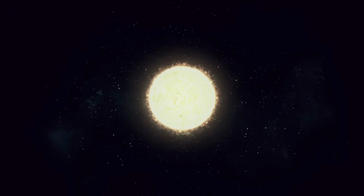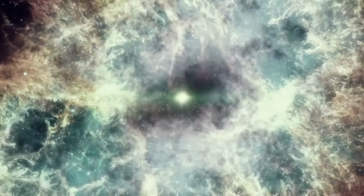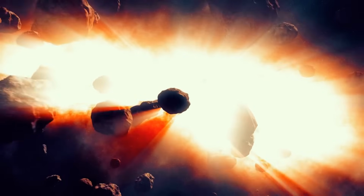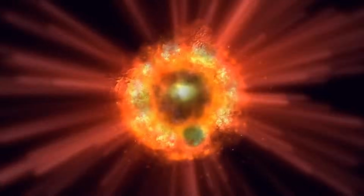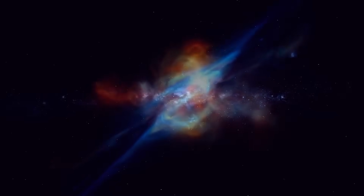For a long time, scientists believed that supernovae, which is when a star comes to its end in a fabulous explosion, were responsible for creating these heavy elements. But it seems it's not just that. Some other cosmic events, such as the collision of neutron stars, which are super dense collapsed stars, or some rare types of supernovae, could also be involved. Whoa, let me get my popcorn.